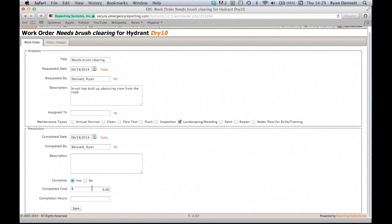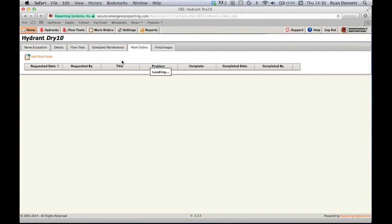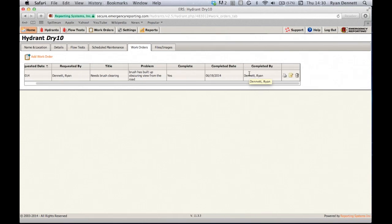In the event that, say, something like painting or repairs were done, we have the ability to, just like in the maintenance module, track cost as well as time to complete this task. So now that I've marked this as complete, I'm going to go ahead and save it. We'll go back to the work orders for this specific hydrant, and you'll see that now it's showing that it's complete and the completed date. So that right there is an overview of how we're going to request maintenance and also record the completion of maintenance.